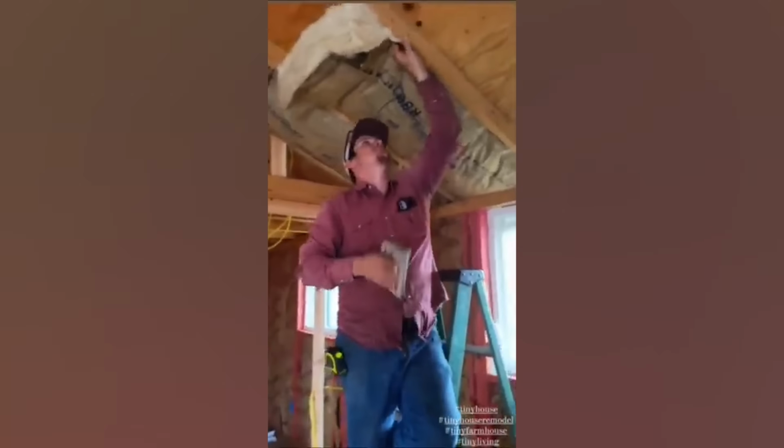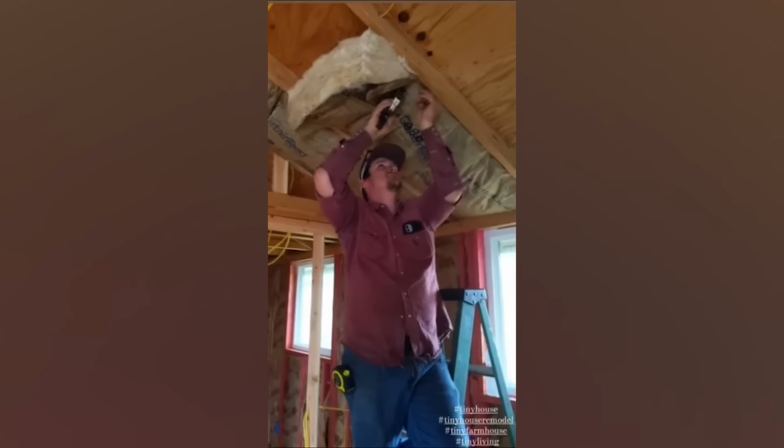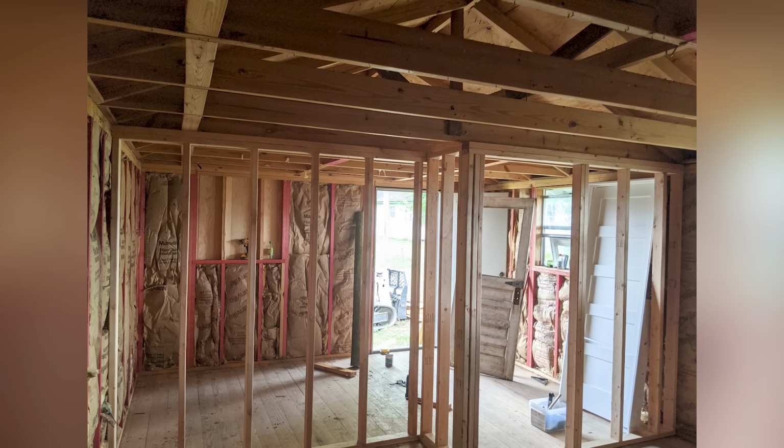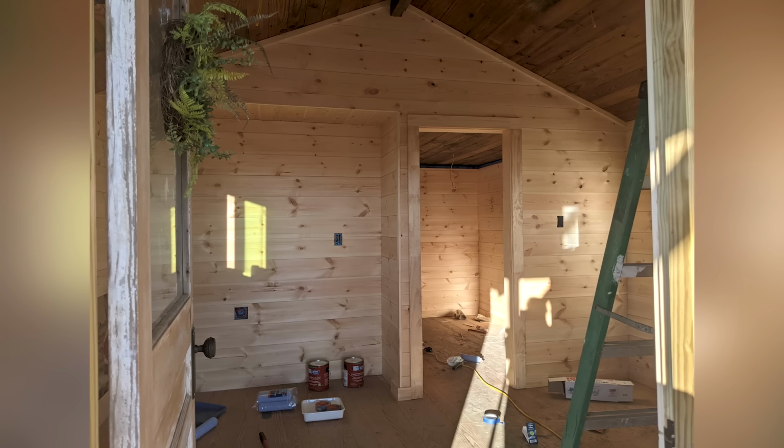We did about probably 90% of the work. We did have a little assistance with a local contractor that came in and put up the interior walls once the framing was already done.